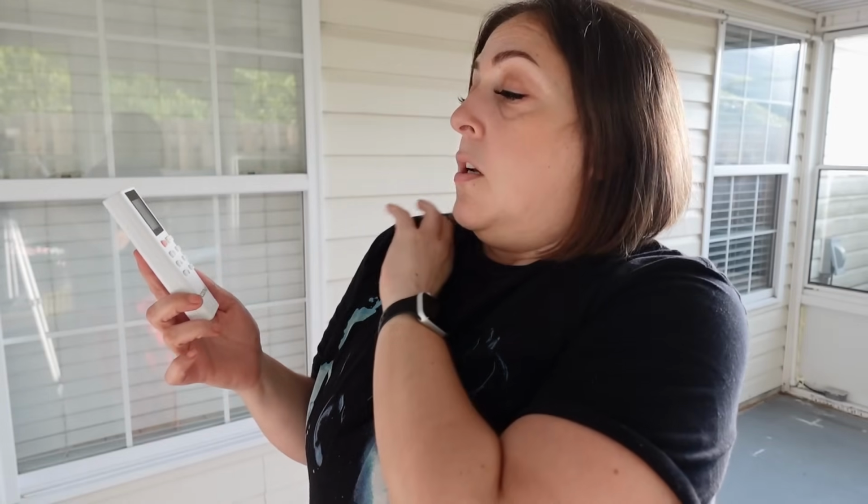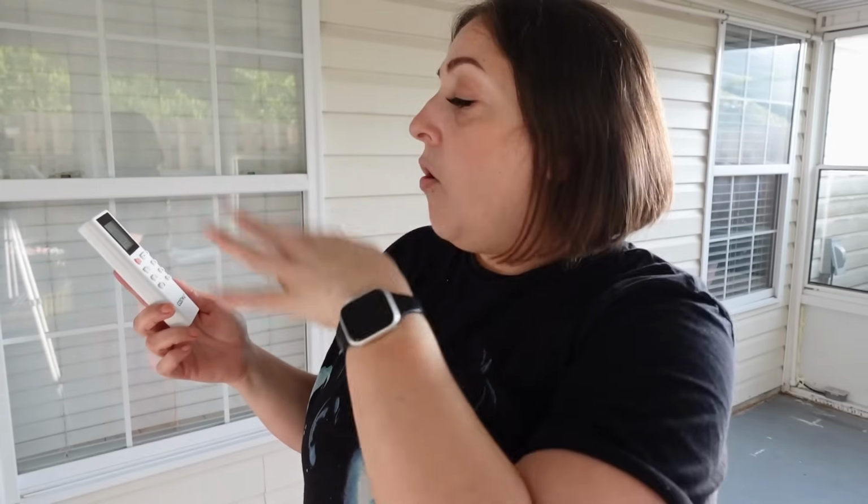You can download an app. You also have a remote, and on this remote you can literally do everything. It's got the power, the temperature control. You can put in sleep mode. You could change the fan, all that kind of stuff. Change the temperature, change the fan speed, all that. This is also an air conditioner. In addition, it's a dehumidifier, a fan, and a heater. So it has 4 separate functions.